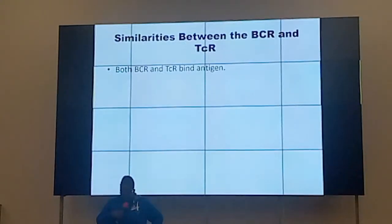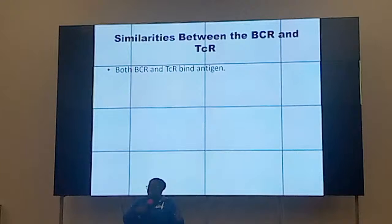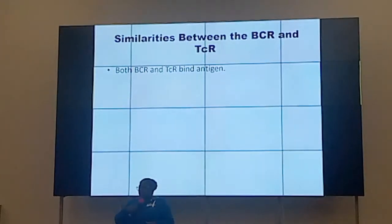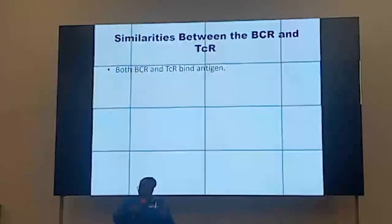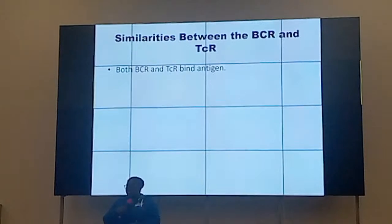The last two slides. Number one is, what are the similarities between the B cell receptor and the T cell receptor? We know the T cell receptor is made up of CD3. And the B cell receptor is made up of what? The antibodies. If it's in a naive B cell, we're talking about IgM. And if it's in the memory B cell, it could be IgA, IgG, or IgE.